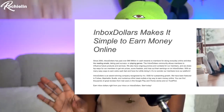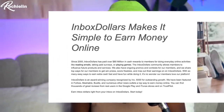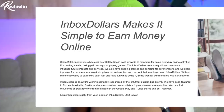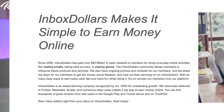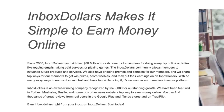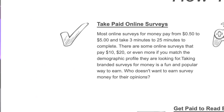On their website, it also says that since 2000, they have paid over $80 million in cash rewards to members for doing everyday online activities like reading emails, taking paid surveys, and playing games. Which means that money is being made, and there's money to make. So let's go make some money, honey. For online surveys, they pay from 50 cents to $5 for surveys that take anywhere from 3 to 25 minutes to complete.